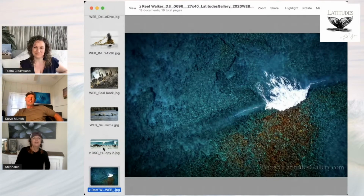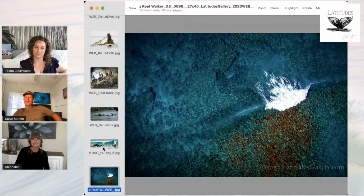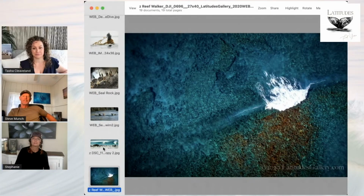So I chose these two because they're basically the same subject matter. They're big waves, surfing, but they're two completely different perspectives. That shot there is called a reef walker for obvious reasons. It's a reef here in Kauai with a big, beautiful wave, and a surfer is tucked up in there.